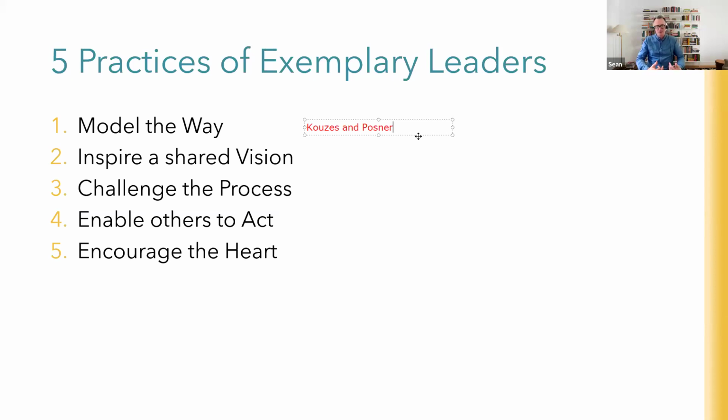It applies to leadership in your family circle, your hobby group, any job that you're in. This is a really good model, the 5 practices of exemplary leaders, because I've studied and studied and studied the really great leaders. And these are the 5 top characteristics that they've found that those leaders display. The book reference is coming up at the end.